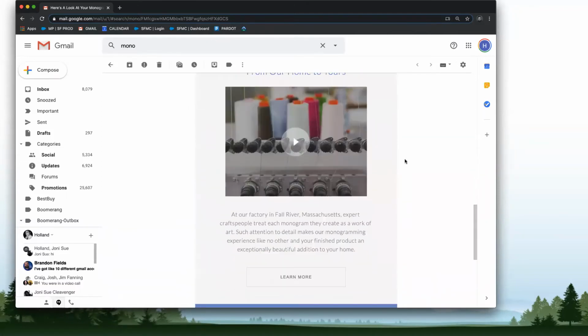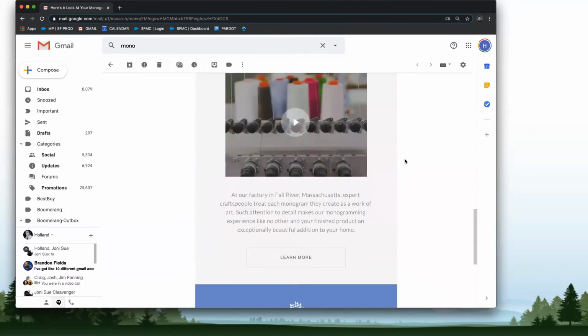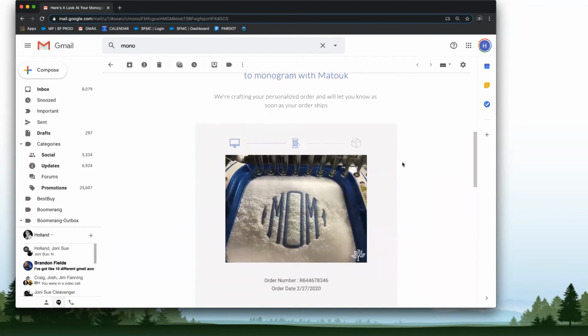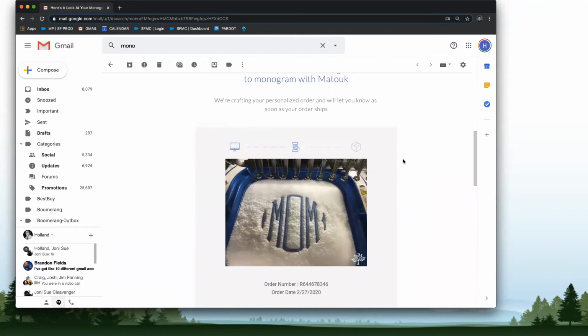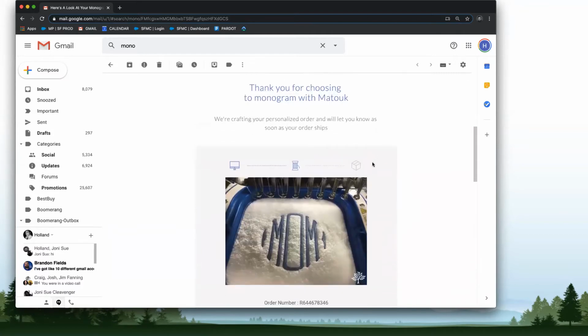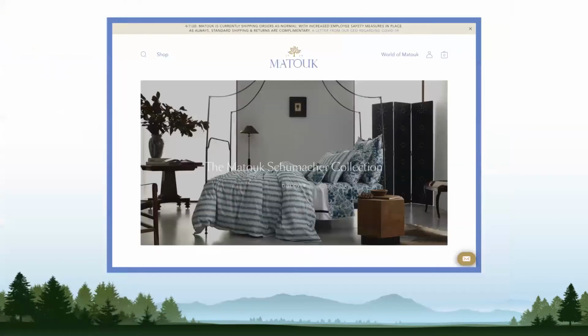So of course the email has some links to videos and more information about monogramming, and this is really a transactional email though, as opposed to a marketing email, as it's based solely on the ordering of that product, and it's not attempting to cross-sell or upsell, but instead it just gives the customer a look at their custom product as soon as it's been produced.